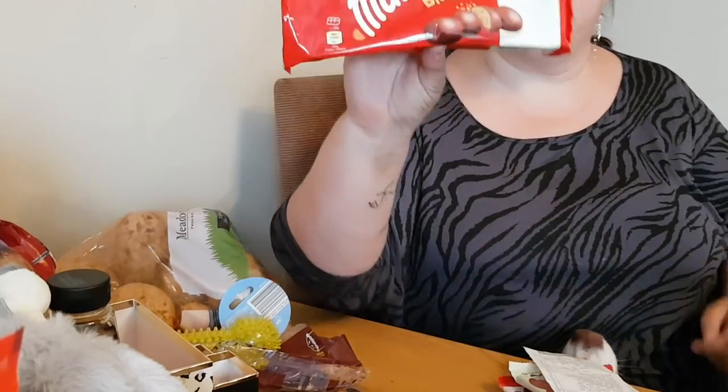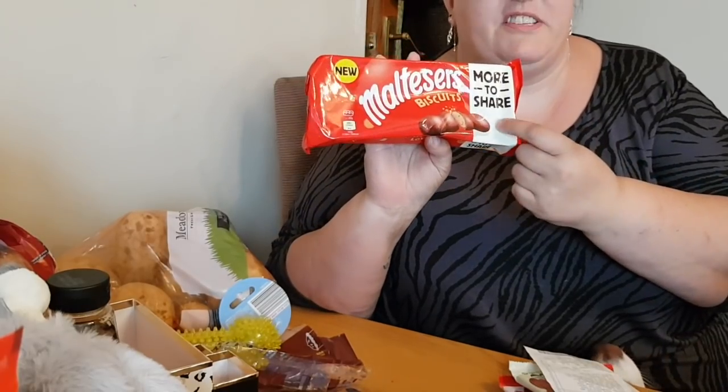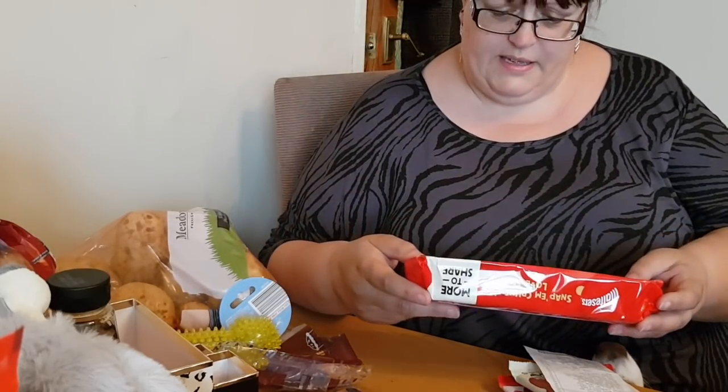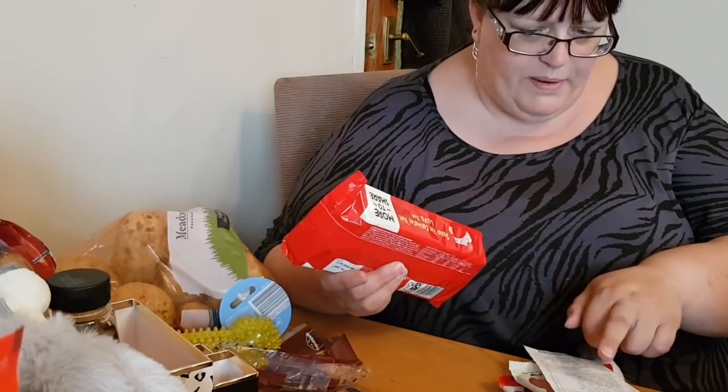Okay, the very squeaky dumbbell was 79p. I got Maltesers biscuits. I haven't seen these before. I don't know if you guys have had these. This is a more-to-share pack. I really struggle with this word, share. It doesn't make any sense. Surely that's a one portion pack, isn't it? One hungry person portion? There's a reason I'm this size. Anyway, they snap, apparently. Snap 'em, crunch 'em, love 'em, according to the instructions. They are £1.49, which is a lot for a packet of biscuits, but novelty value. I'm a sucker for novelty value. I'm sure you'll know that if you've seen my videos before.